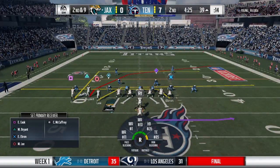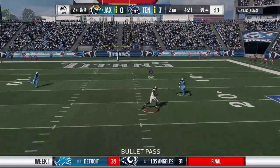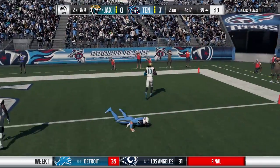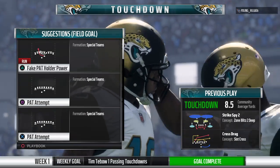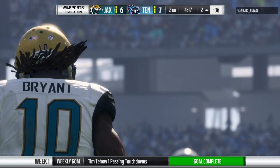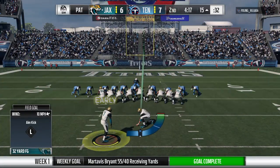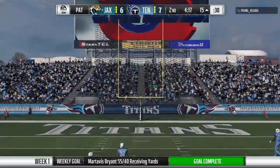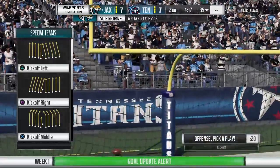Let's go. Blue line. Now a shotgun snap as they'll look to throw. And Bryant's got it over the middle, and he will get this into the end zone for a Jaguar touchdown. Martavis Bryant, 39 yards. And the Jaguars are within an extra point of tying this one up. It's good, and we're all tied at 7 apiece.